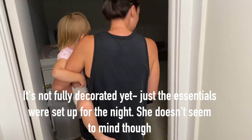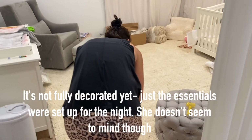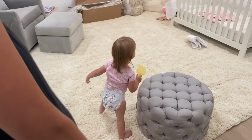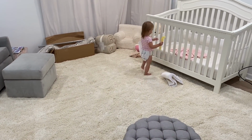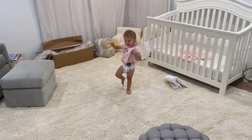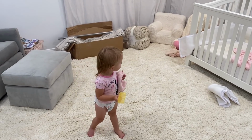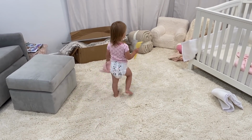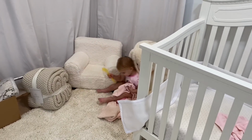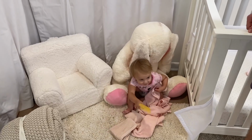This is your room. Look at it. This is Kennedy's room. Look at your carpet. Did Daddy set up your crib? Kennedy, do you see Bunny? Where's your bunny? Where's Bunny? And your little chair. Bunny too big for your crib? Oh, yes, sit in your chair. Oh, sit with your bunny. Are you sit with your bunny?